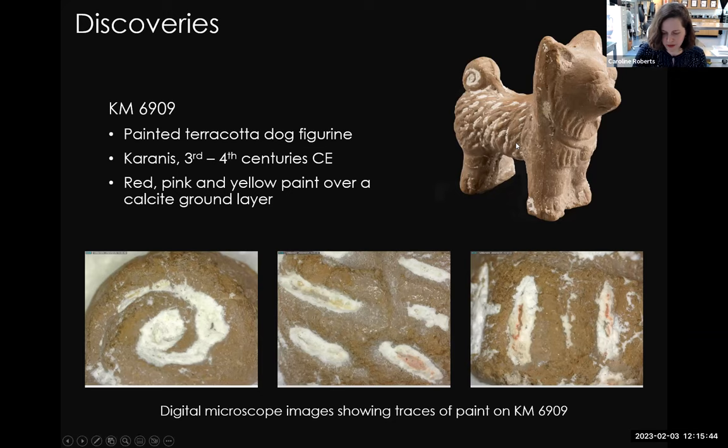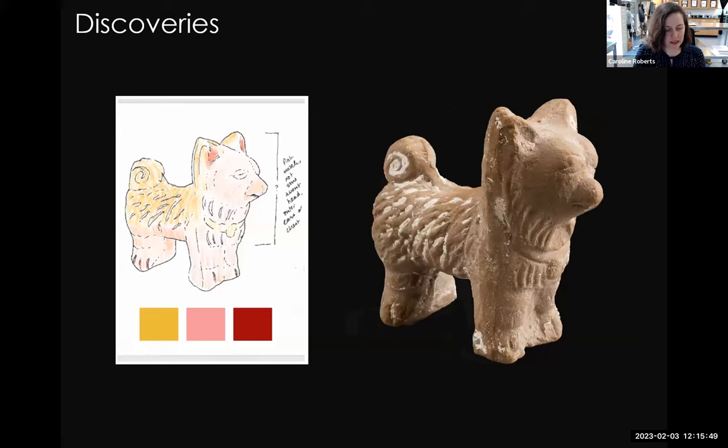Now, there are only small amounts of paint left on the dog, but there is enough interspersed over the dog's body for us to start visualizing its original paint scheme. Eric Campbell, who's the Kelsey's graphic designer and is working with us on the color website, is also working on creating a digital color reconstruction of the dog. I'm so excited to see it. For now, though, I'm sharing my rather sketchy sketch of the dog on the left, just to give you an idea of how this might come together. And this reconstruction will be featured on the Color website.